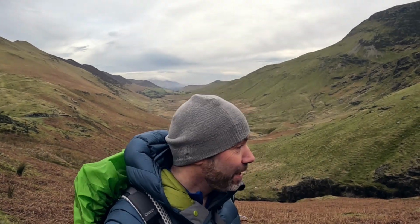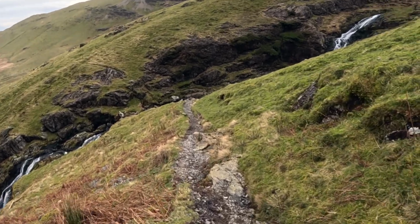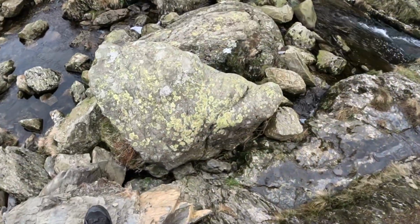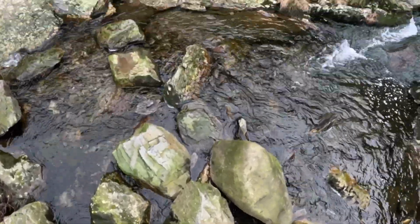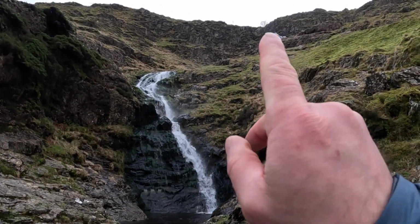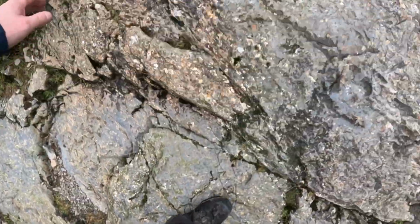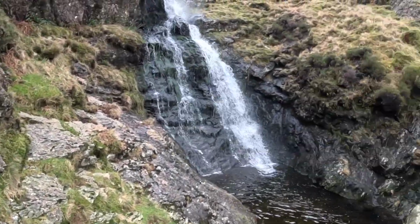So it's time for a sandwich now. I'm going to go sit down next to it. Well, that is stunning. What a waterfall that is. Oh yeah. Look at that. That is great. It's not all of it, it goes all the way to the top. But this is where I'm having my lunch today. Oh yes, that's a good sandwich spot.